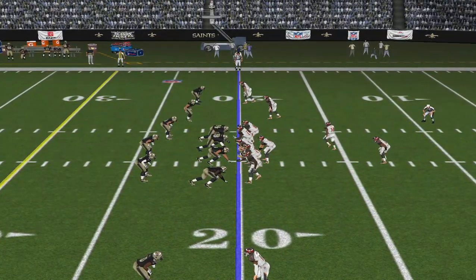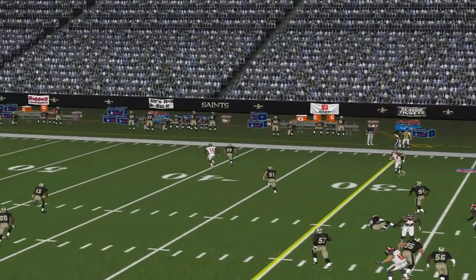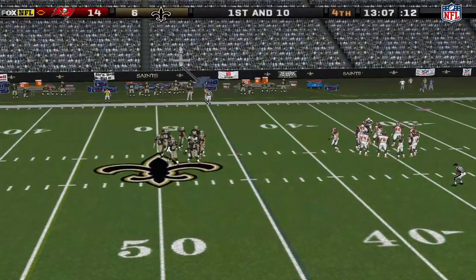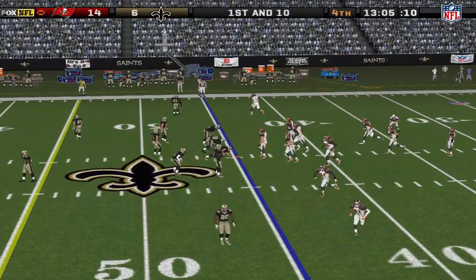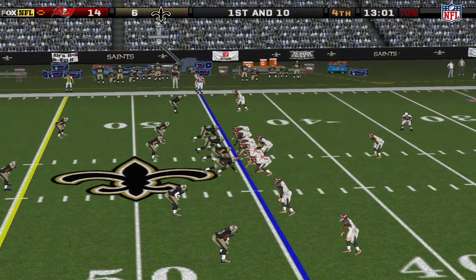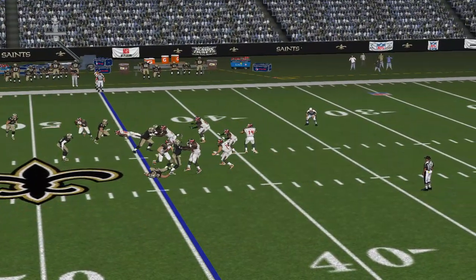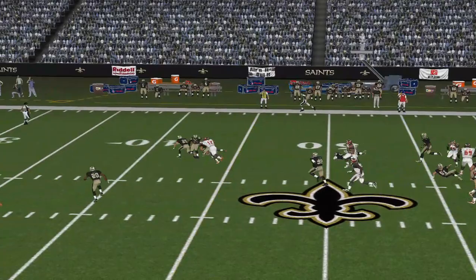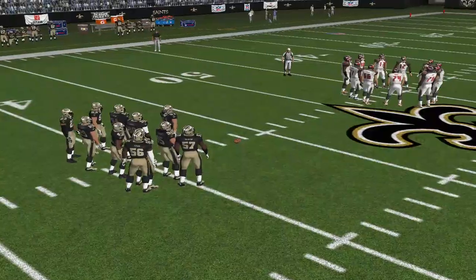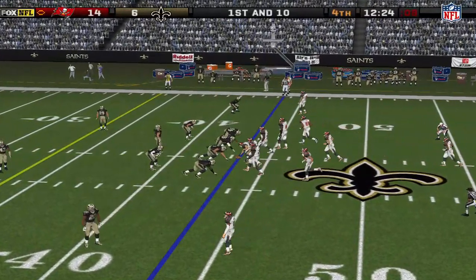New Orleans comes out in a 4-3, looking to run it here. Throws it. Jumps up, and he has it. He's made some good throws and is now over 200 yards for the game. Barber, the lone back. Fitzpatrick with a man in motion. With the throw, and he hits his target. This is a great block. Watch here. He just barrels into the defender, taking him right off the turf. Now that is a textbook block right there.